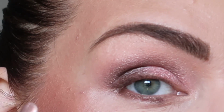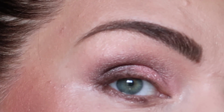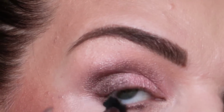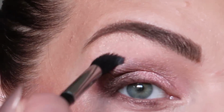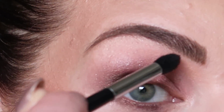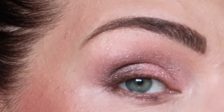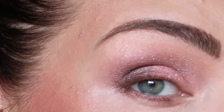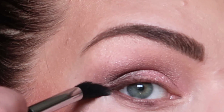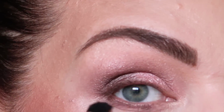Now I came to the camera a little bit closer because I do want you to see the colors and how it looks. Yes, it's not yet a perfect blend, but this is why I have a big blending brush. I'm just gonna blend this. But look at how beautiful this eyeshadow is. Right here we have matte, right here we have like a pinky color, and it has a lot of beautiful sparkle shimmer. And underneath I have this beautiful purpley brown eyeshadow, and now I'm just blending.